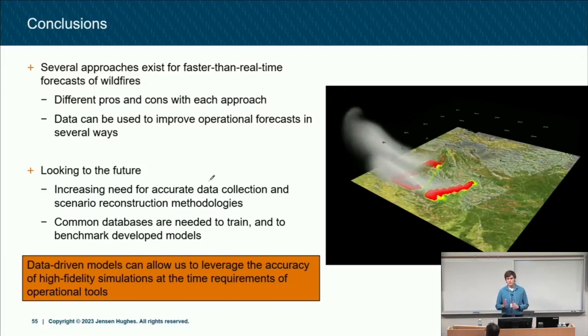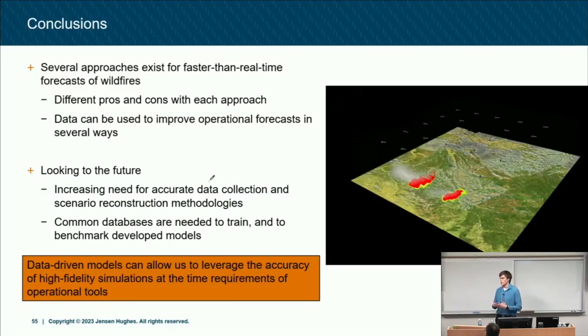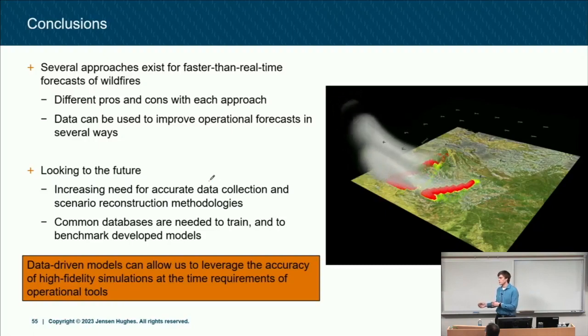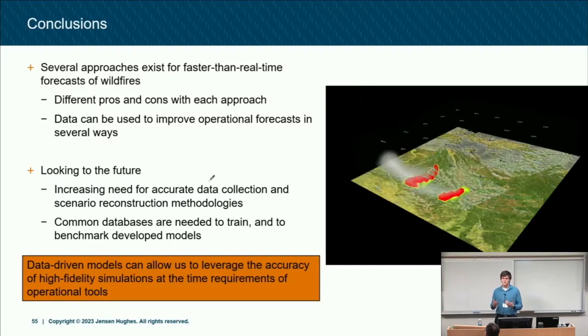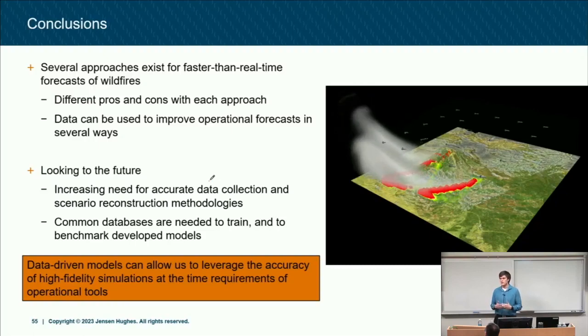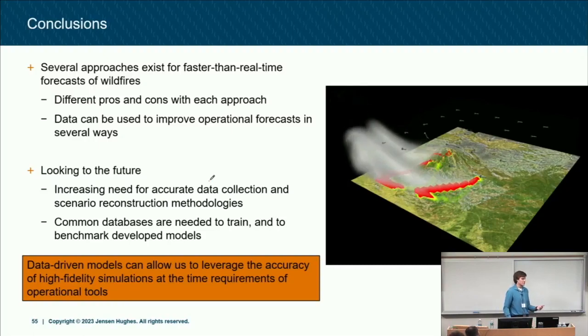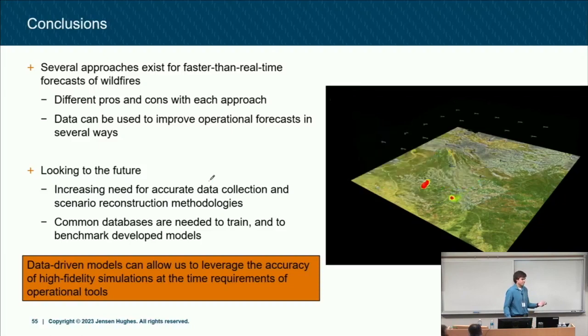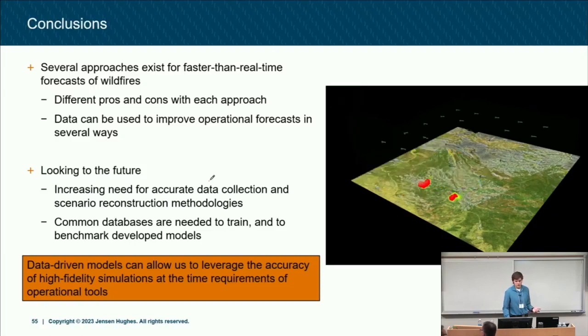But if you can think about it and think creatively about why are we doing things the way we're doing now, and how can we use data to better inform these, the sky's the limit for different ways that we can really improve things using the data. Just some ideas here. We need accurate data collection because if we're trying to use data, it doesn't matter if the data is not good, we're never going to really improve the state of the art. And we need to have these common databases.